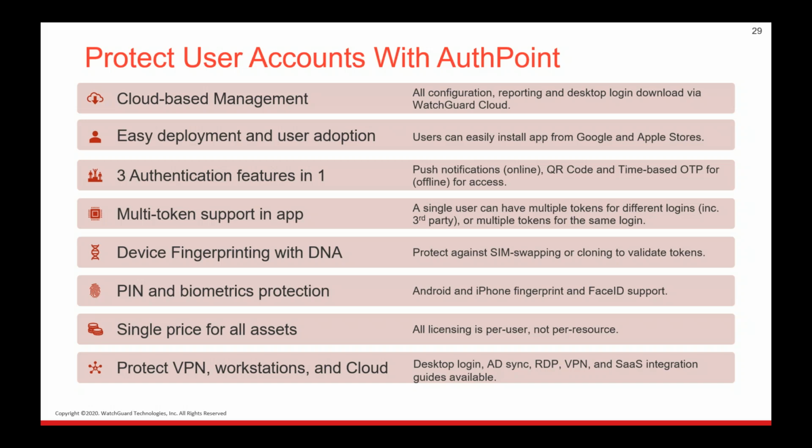All of the licensing in AuthPoint is per user. So when you go and you roll it out, if initially you only want to protect VPNs, you license all of your users, and then later you say, wow, I really like the identity provider portal, or I also want to deploy the desktop login application. How do I go about licensing that? There's no additional licensing. Your user is your user. It's already licensed. You just add the additional resources that you want to protect.